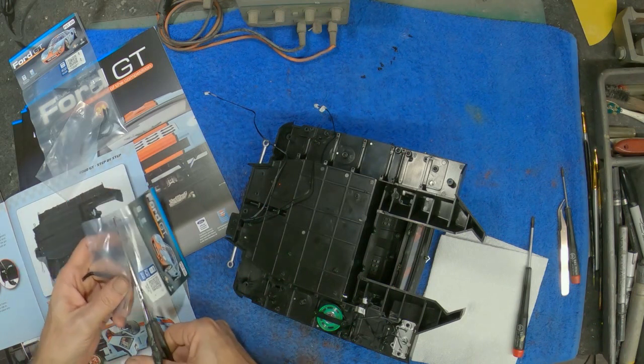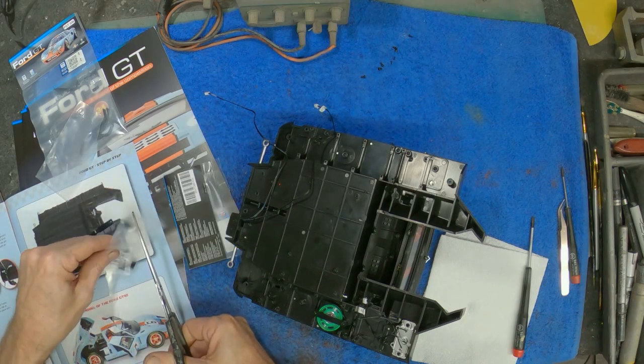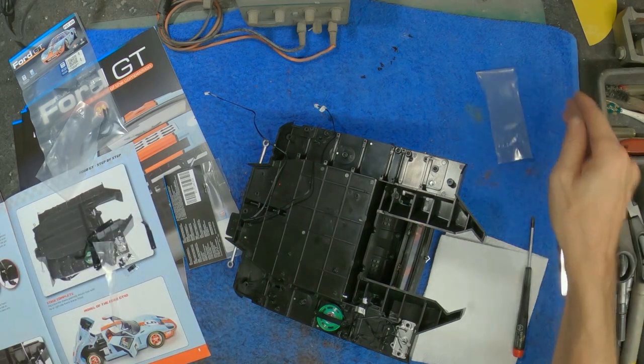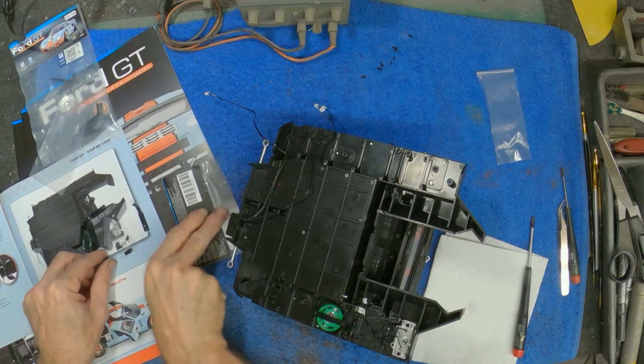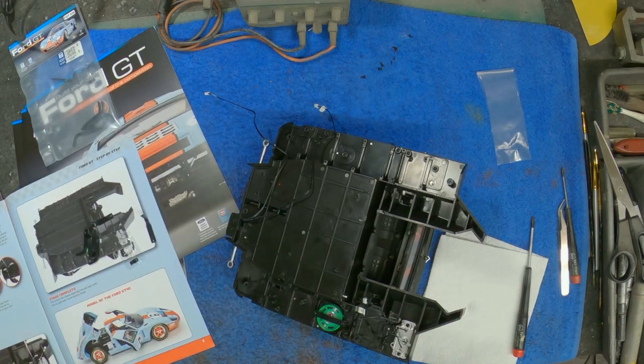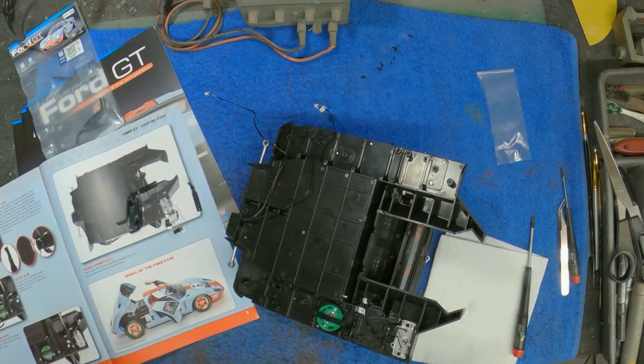FP02 screw this time. All right, let's take a closer look.